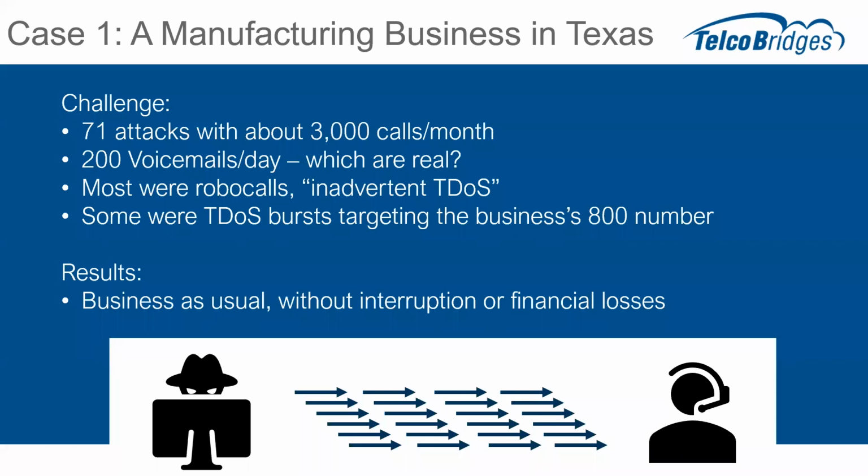The big advantage of doing that is we catch every robocall, absolutely. And the one or two legitimate customers that get caught up as a false positive just get through the CAPTCHA gateway without any issues. So their voicemails went to one or two in the morning with just those real customers, which is a big improvement for them.